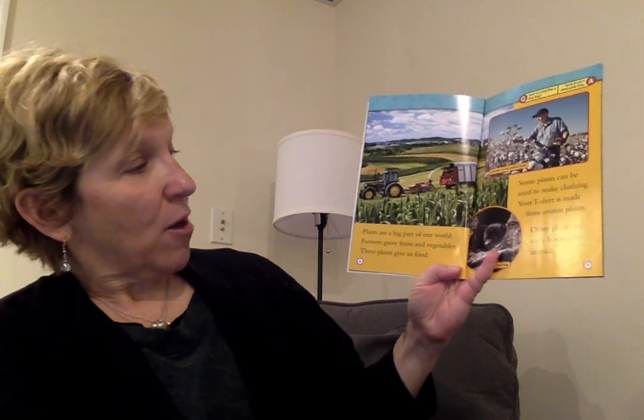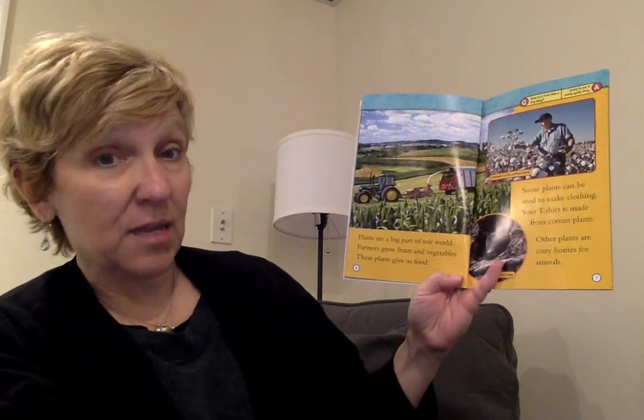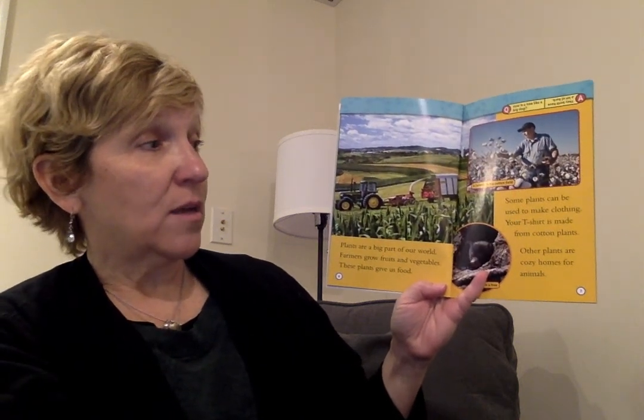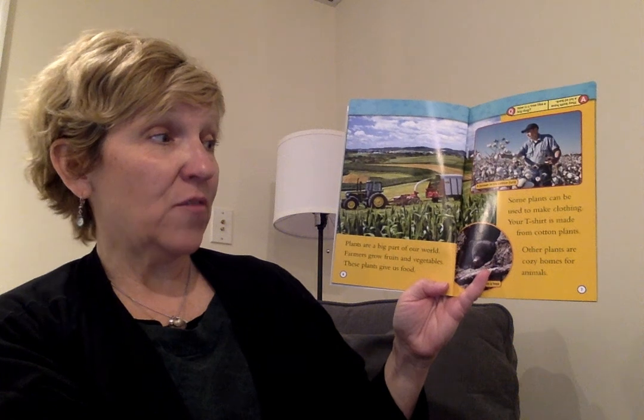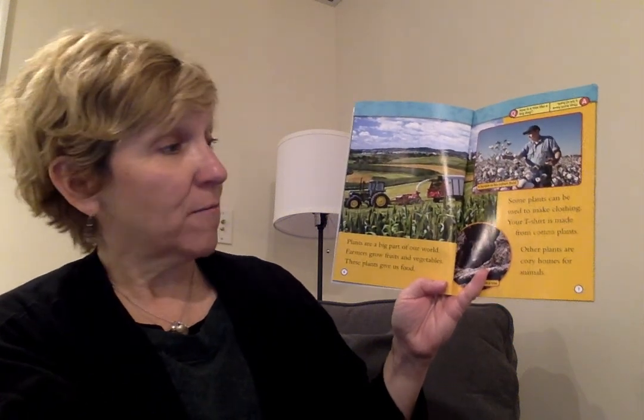Plants are a big part of our world. Farmers grow fruits and vegetables. These plants give us food. Some plants can be used to make clothing. Your t-shirt is made from cotton plants. A lot of clothing is made from cotton plants.